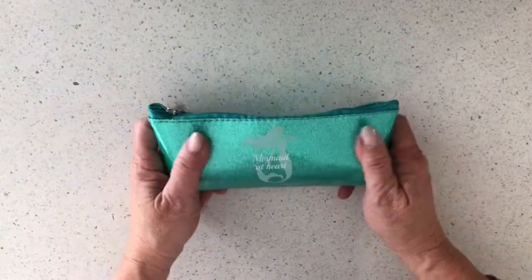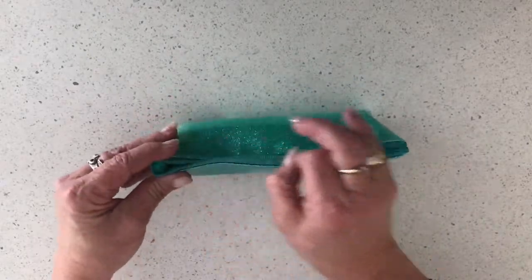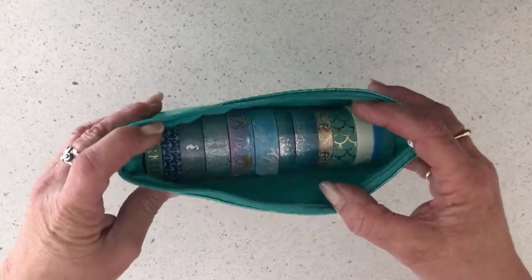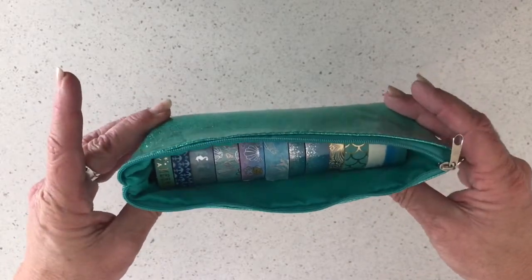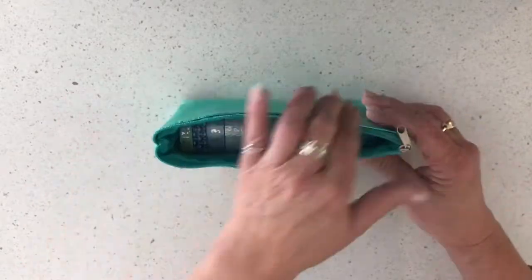Very happy with that. Then, of course, another mermaid case, and it's sparkly. And in here is my selection of favourite beachy nautical washi tapes. So I'm being really good. This is what I am limiting my takings to, because otherwise I'd need a whole suitcase just for washi tape.